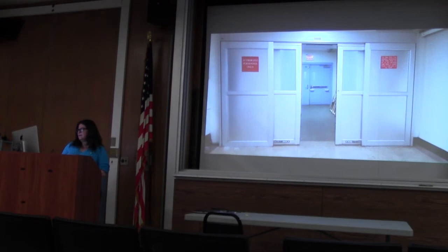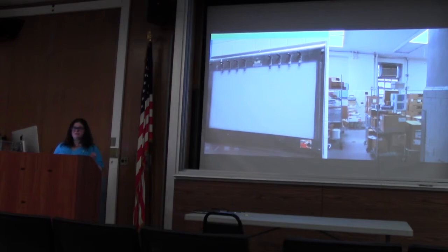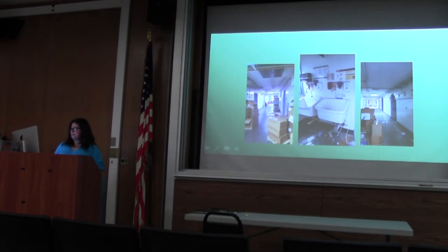Our old operating suite, located on B2. They still have the original light boxes from the 1930s and then replaced in the 1950s. And then central storage has taken over some of the room in the operating suites. There's a lot of remodeling and repurposing going on.